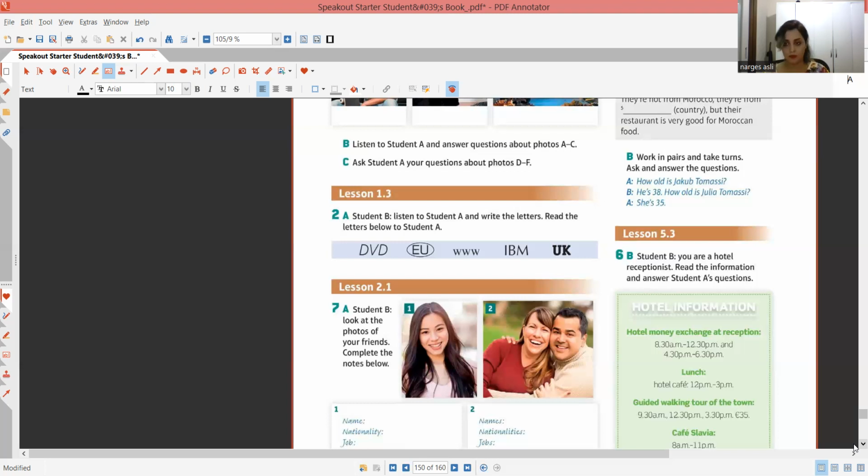To 3 p.m. guided walking tour on the tour. Do you have a guided walking tour in the town? Yes, yeah, we have. Okay, when does it start, when does it leave? Answer with in okay, it leaves at 9 and half past 9 a.m. to 12, half past 12 a.m.